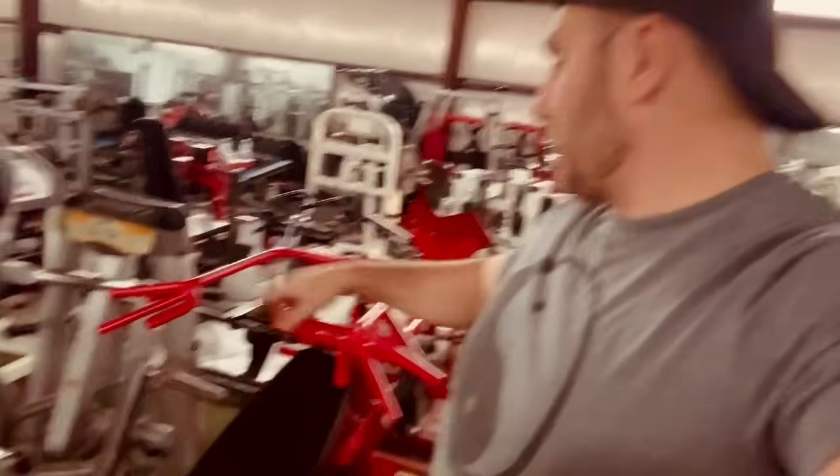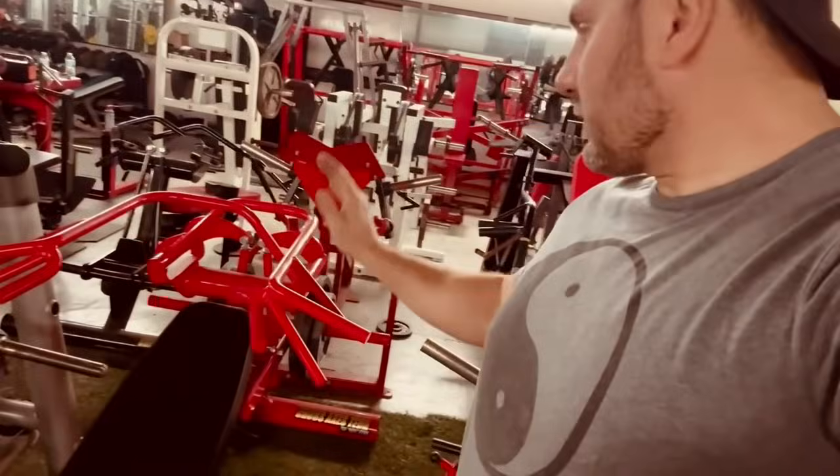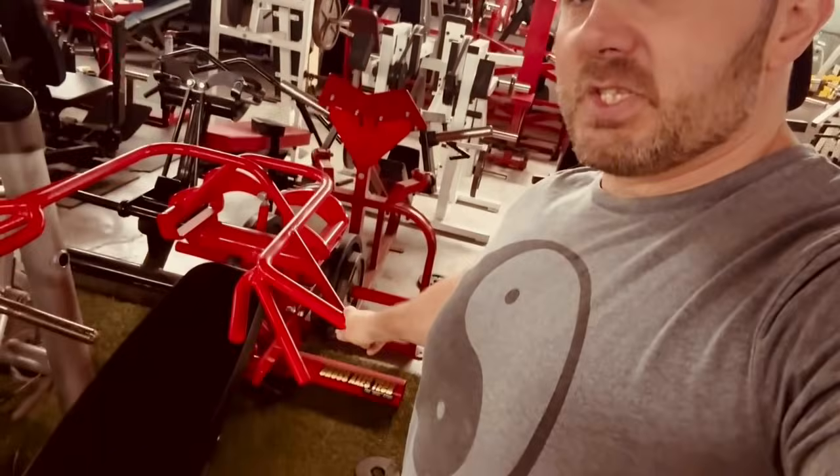I just recently made a short on there. I'll link the short above. Phenomenal machine. I love the angle. Very good strength curve. The beauty of these machines is the stretch on these cross-axis machines. The stretch is unlike any other machine. In its unmodified form, it's okay. The existing handles are okay.